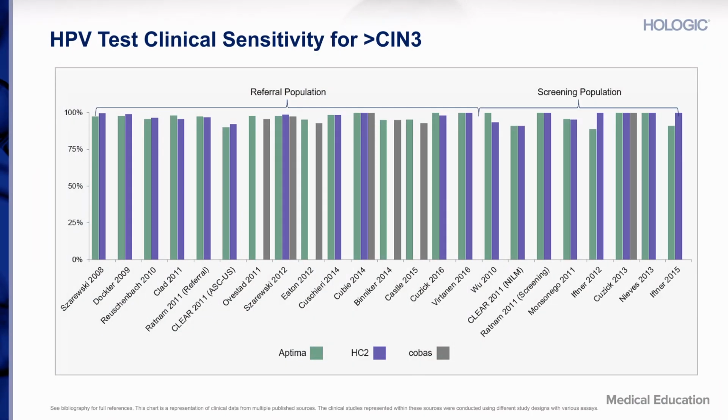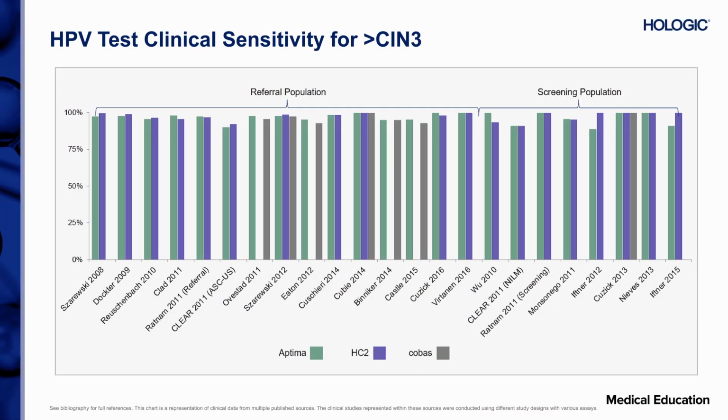The clinical sensitivity for Aptima HPV by mRNA, as shown here in green, is compared to traditional DNA methods like the Hybrid Capture 2, shown in purple, and the Roche Cobas in gray. And what we can see is that the sensitivity is essentially equivalent in multiple studies in both the referral and screening populations. It is equally important to not overtreat or overdiagnose, and this is where specificity is so important.